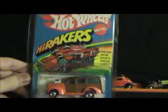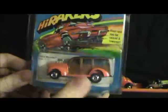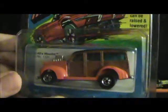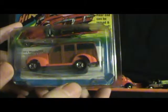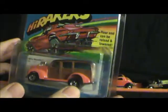This is the 1940s Woodie. Sorry, laptop's going off. This is the orange with the tan interior with the wood grain. And this one's more hard to find for the Woodies besides the rear riders. This one is one of the earlier ones. This is a Hong Kong based car. They were both made in Hong Kong and Malaysia, so there are 2 different mints for both of them.